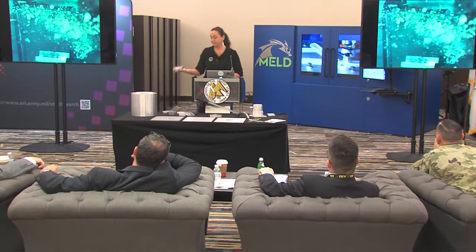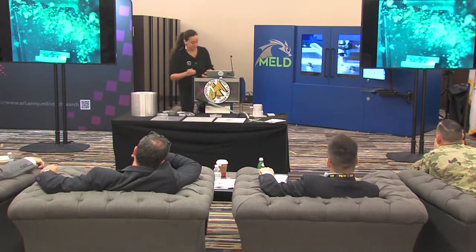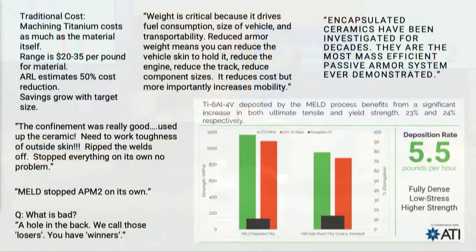And you can see the ceramic is what we lose, but we had complete containment. And this is just in aluminum. So the goal is titanium. This is something that the Army has known for a long time. They're very excited about it. And we feel the cost savings and the weight targets only get better as you move up into large multi-tile panels like the one to my left.